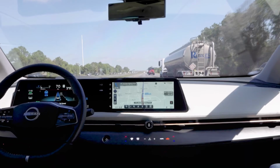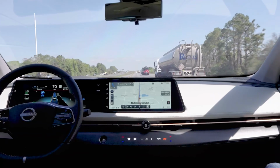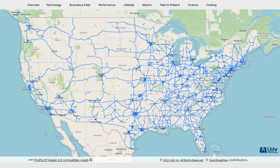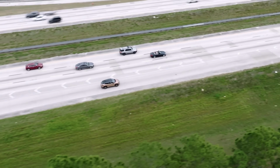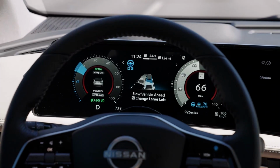The ProPilot Assist 2.0 system requires up-to-date local high-definition mapping data to operate. Most interstate and divided highways along my routes were mapped, but there are frequent gaps between exits. HD map coverage is shown at the Nissan website, but not in-car. If weather is poor, the sun is low, road markings are obscured, or there's construction, the system may fail to engage or disengage abruptly.